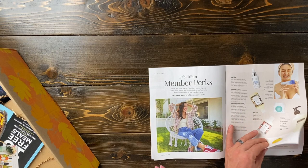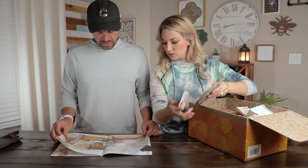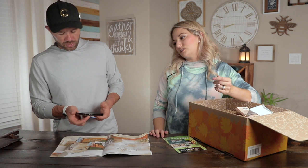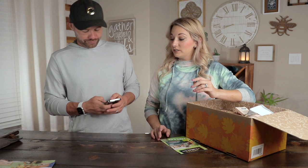I still want to try this Bright Cellars. Got a whole bunch more. Is that the Hello Fresh? We have QR codes. Okay, it's 2021, which means there's going to be a QR code for everything. All right, they got this huge book. You never know. You hide the password.